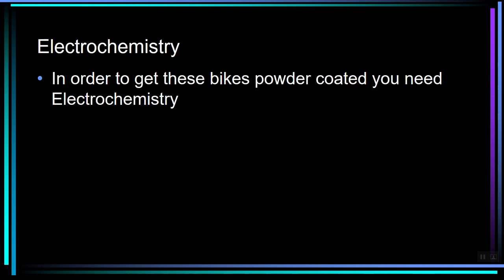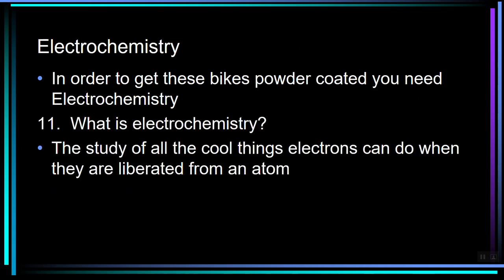In order to get these bikes powder coated, you need electrochemistry. What is electrochemistry? The study of all cool things electrons can do when they're liberated from an atom. Without electrons streaming into that bike frame, without electrons streaming into your car, this doesn't work.